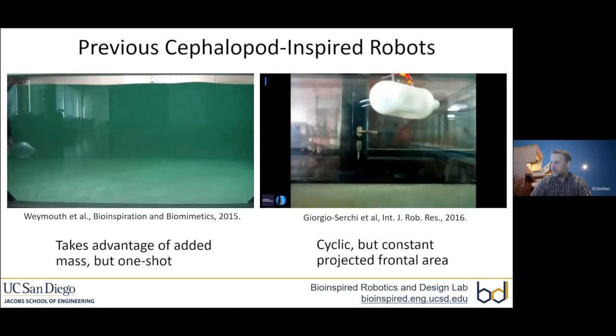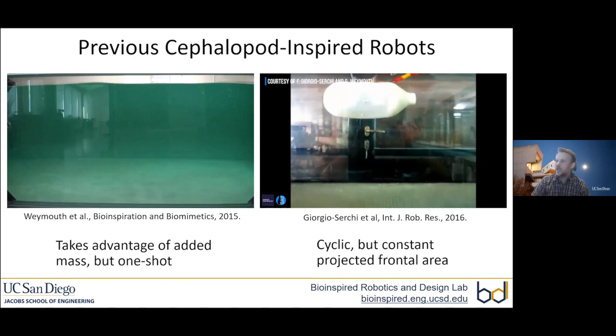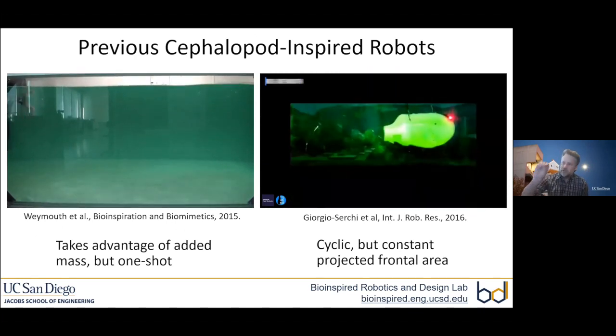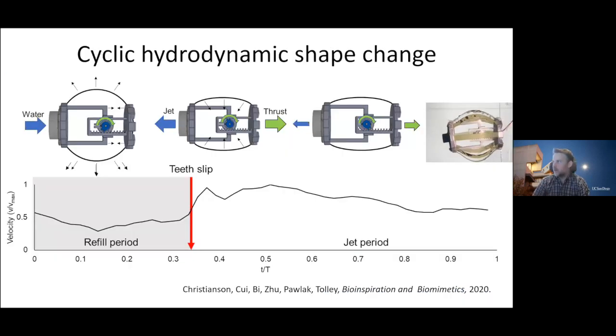There's some previous groups that have looked at robotic versions of this, and we thought there was an opportunity for a system that could actually change its frontal area, as well as repeatedly actuate. And there's some nice work from other groups since this work came out, also in this direction. But we looked at it's very simple, essentially a very simple mechanism. We now are working on another iteration of this robot.